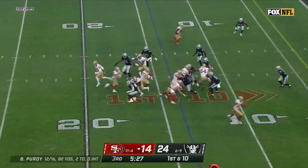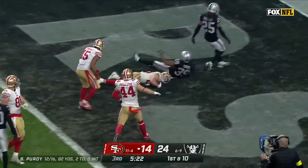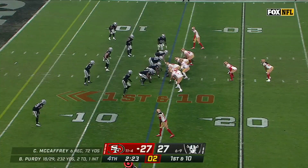First down at 10. McCaffrey, Juszczyk blocking in front. McCaffrey in for the touchdown. To make that block and strain for that block.